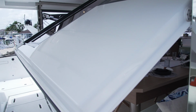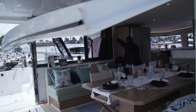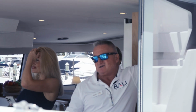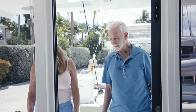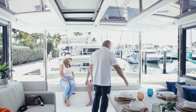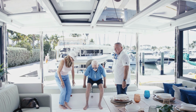And with the forward opening door and the big forward opening window, the airflow just goes straight through the boat. Sure. You don't need to run your air conditioners on a warm day. You've got all this shade. So that is a really nicely done piece. You know, this is so much more usable space. Gosh, it sure is. Yeah.